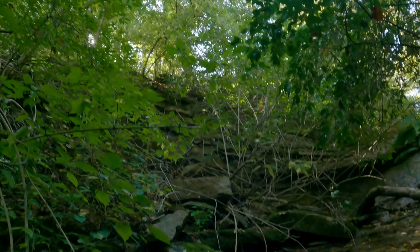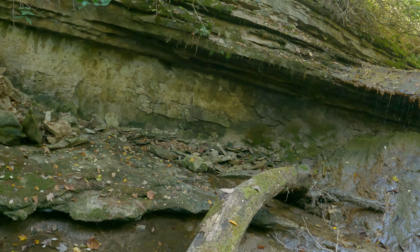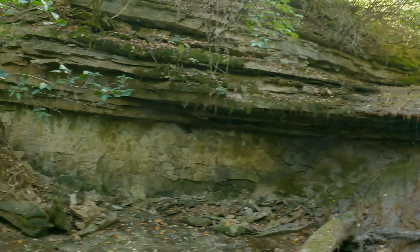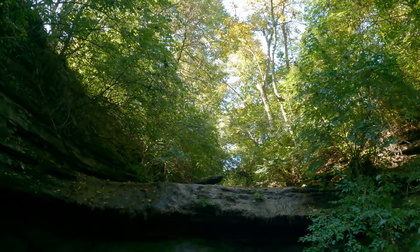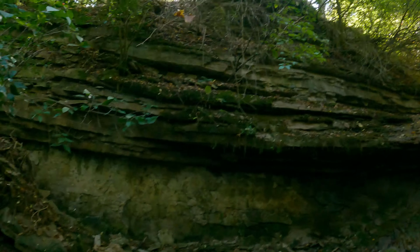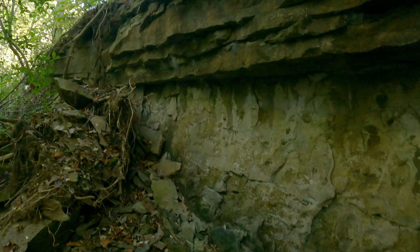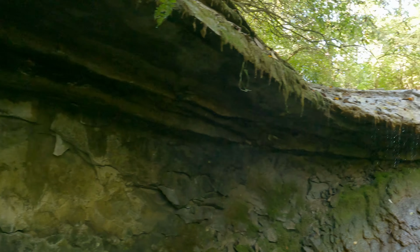Wow. Hellacious cliffs. Holy shit. Pardon my French, but look at this Ramp Creek wall. Wow. Well, that's a Ramp Creek. There's some geodes in it too. I might mine here a little bit.